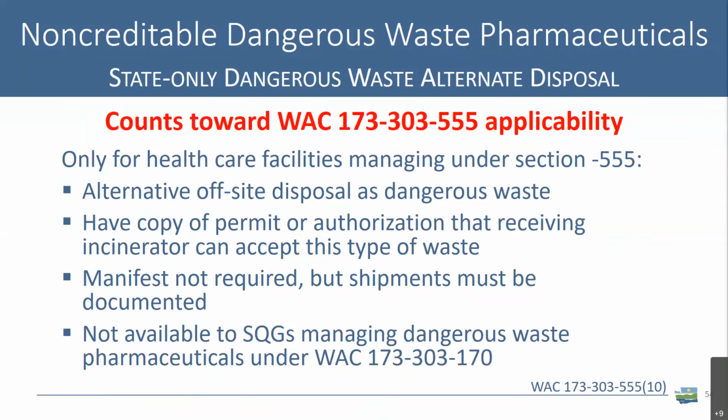The adoption of EPA's Subpart P and creation of Section 555 replaced the interim pharmaceutical waste policy. 555 paragraph 10 replaced the conditional exclusion as it applies now to healthcare facilities. 555.10 allows state-only dangerous waste pharmaceuticals to be sent to alternate incinerators. You can use the same incinerators as listed for destruction of controlled substances. You must have a signed approval from the local regulating authority that the receiving incinerator can accept state-only dangerous waste pharmaceuticals.